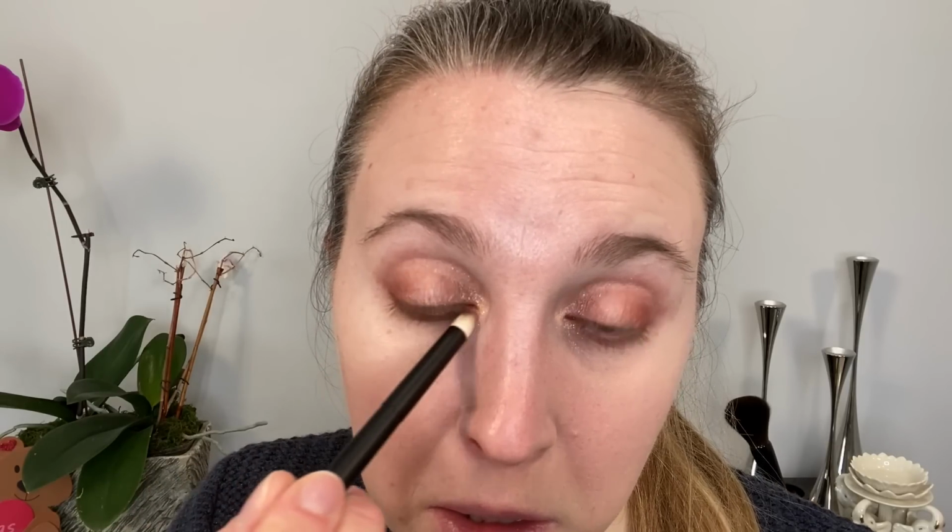All right, now I'm gonna take the new Dior Mono Shadow in Poncho. This is a warm brown shade, and I actually haven't tried this yet. So we're just gonna put this on the lower lash line instead. It's a little bit better.